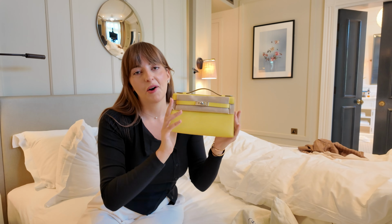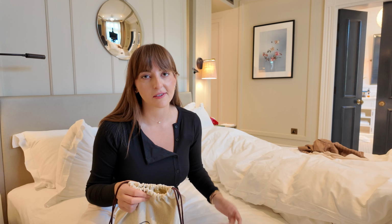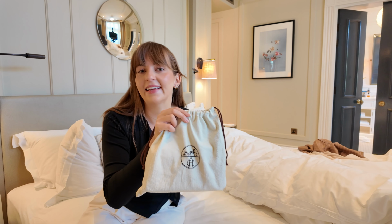That's about all I'm gonna say about this bag. I'm gonna put it back in the dust bag and give it back to her, but a big thank you to her for sharing this with us. And like I said, my camera's gonna die. I'm gonna charge it and then we'll be back because I wanna talk to you about what I got at Hermes, though it's not as exciting as this.